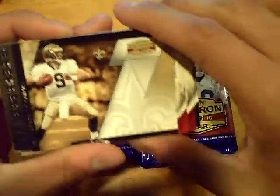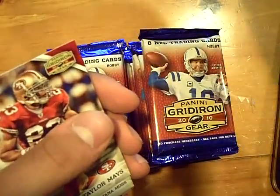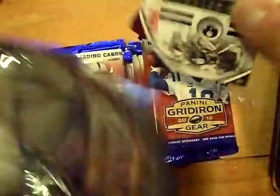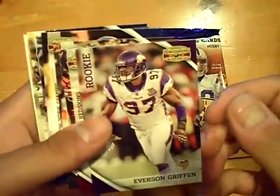Base, base, base. Insert for the Saints, Drew Brees, not numbered. Drew Brees and a rookie of Taylor Mays for the 49ers. Billy Mays here. Just kidding. Rest in peace. Matt Forte, Bears. I love Billy Mays. Billy Mays was awesome.